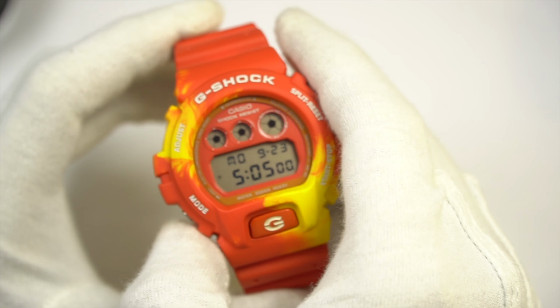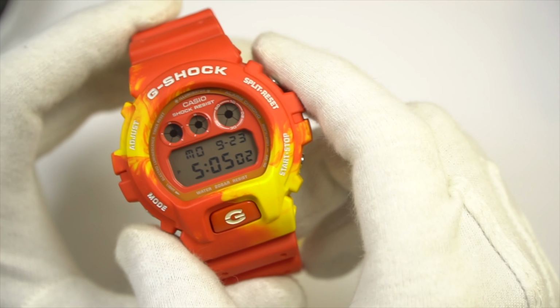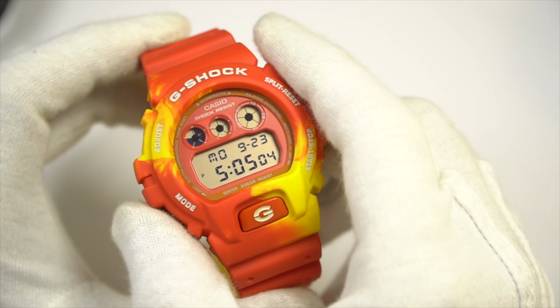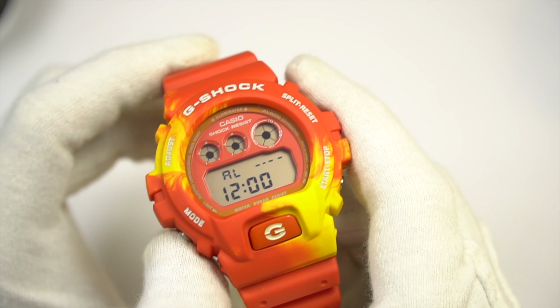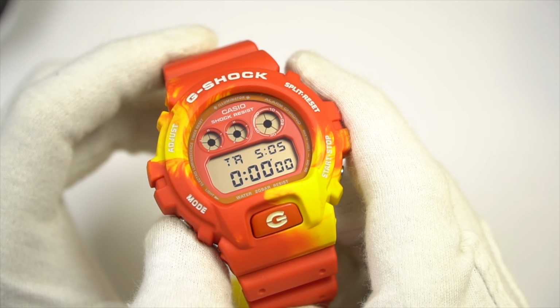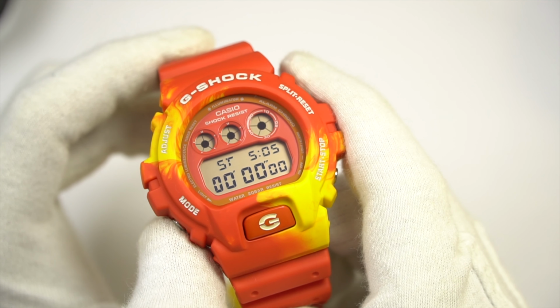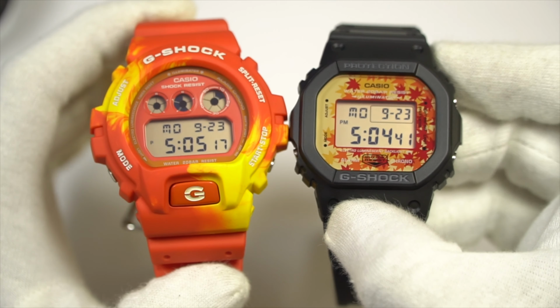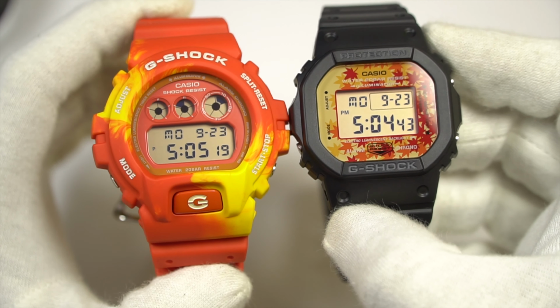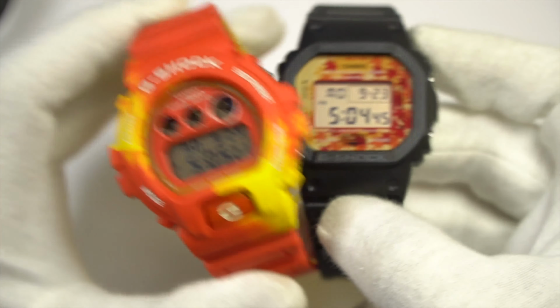The function, again, is exactly similar to any 6900 model, digital, water resistant of course. They have time at home timekeeping, and then you have alarm, single alarm with signal, 24-hour countdown timer, a stopwatch, and back to home timekeeping. Really exactly similar to the square model, except different shape, different size, different colorway, and so on.